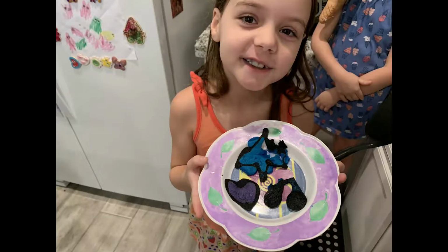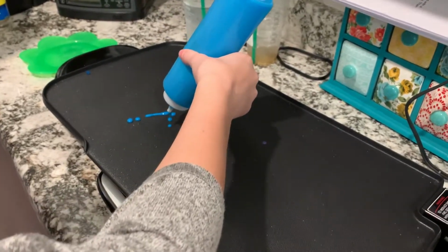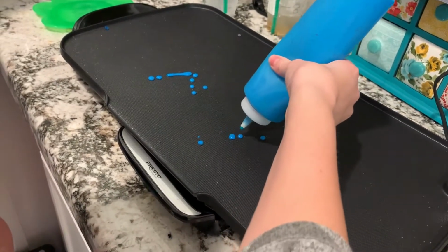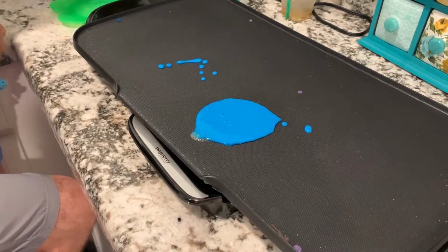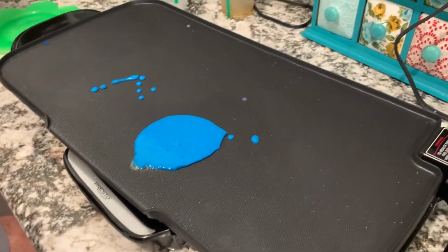All right, now it's Alexia's turn. Oh gosh. Okay, it just dropped. Squeeze it consistently as you go. Oh god. I know, we're gonna get a different mix next time because this is homemade mix, so I think it's a little chunkier. Okay, well, just try your best, try again.